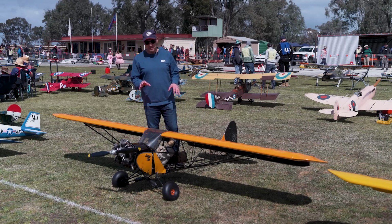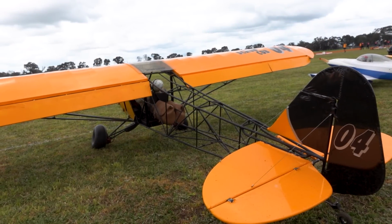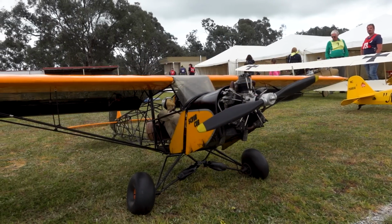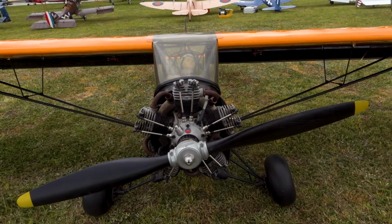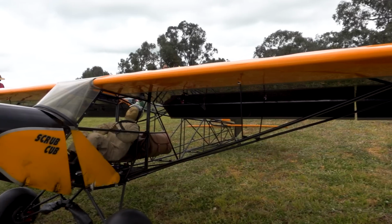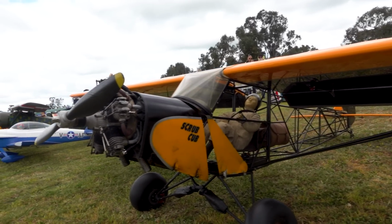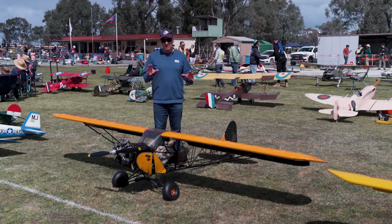Now here's a plane I do like. When it comes to scale models, I like them to be scale. And this is a Scrub Cub owned by Rowan Howarth again. But the key feature of this is the aluminium fuselage, or the lattice work. It's based off, I think the original plane, I think they came out of Europe somewhere, based on that Piper Cub kind of model, but has the exposed fuselage, and this one's all out of aluminium. I wouldn't like to stack this plane. The rebuild would be immense.